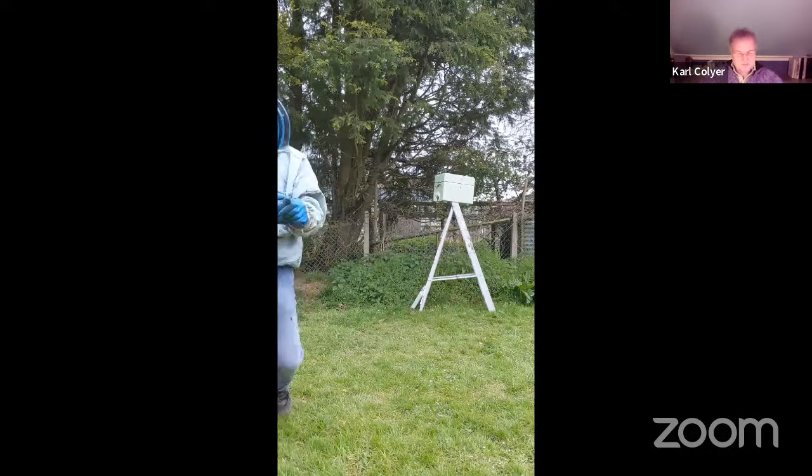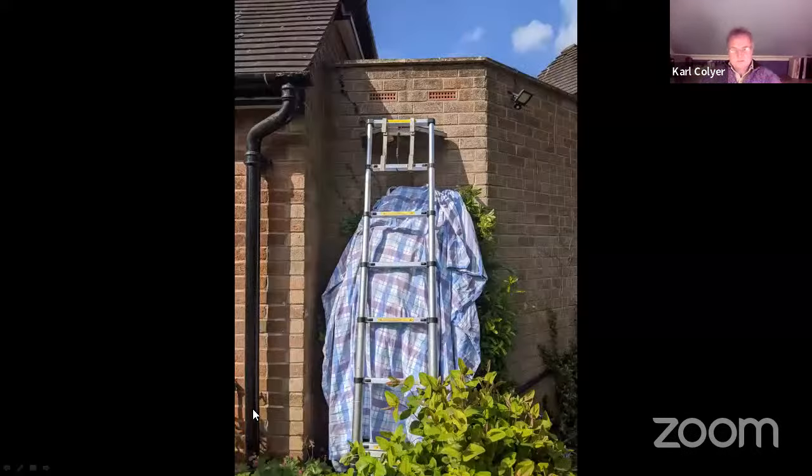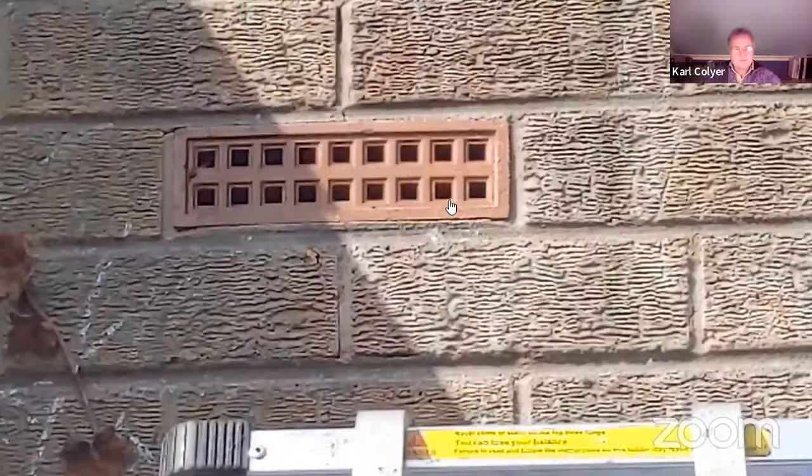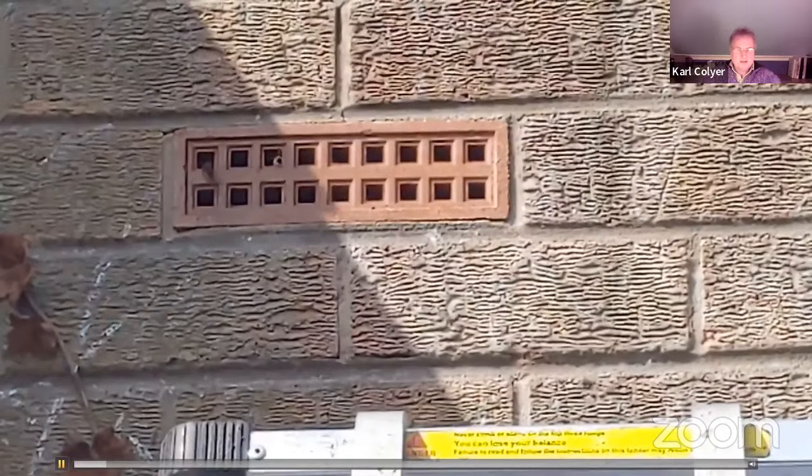So nice and simple. But bee rescues can be a bit different. This one here, got bees going into bricks, so put some ladders up, protect the bushes. You don't really know what's going to come out, but there will be concrete dust. In there you can see the bees coming in and out.